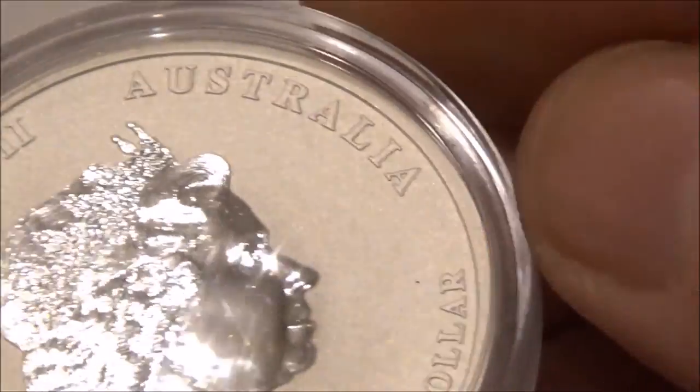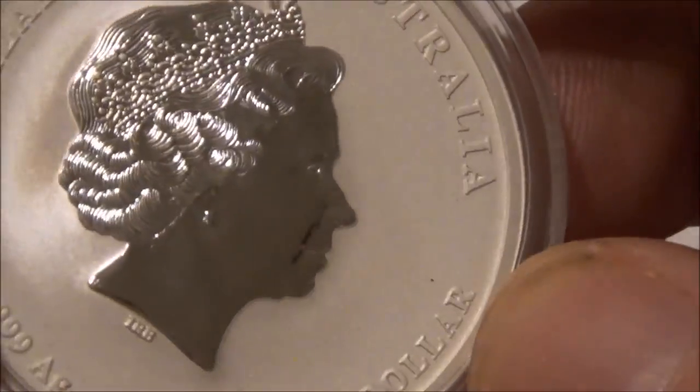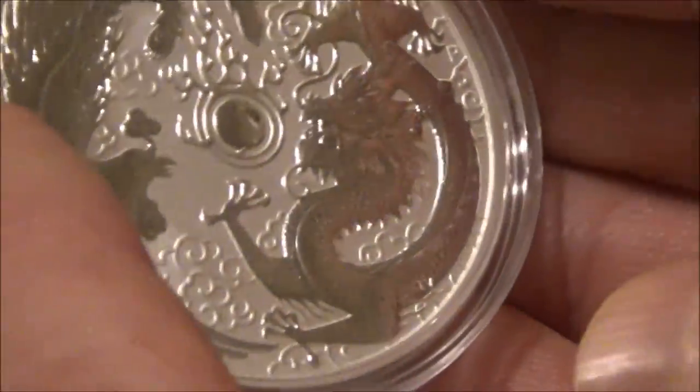See, I think any scuffs are probably on the actual capsule, but I could get it out, but haven't got my gloves at hand today. But yeah, we don't really care about the queen side. I only care about this side of the coin, to tell you the truth.